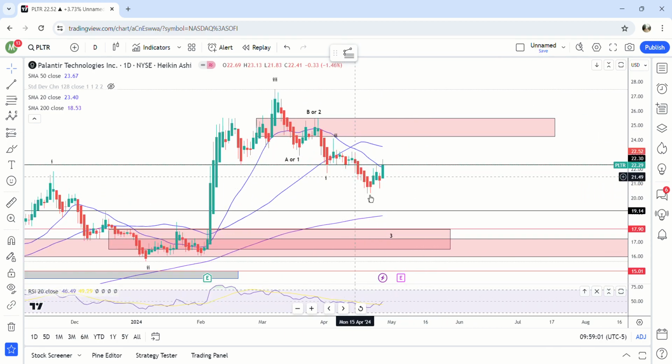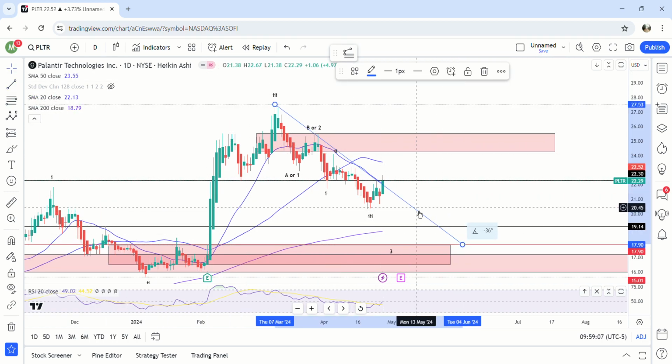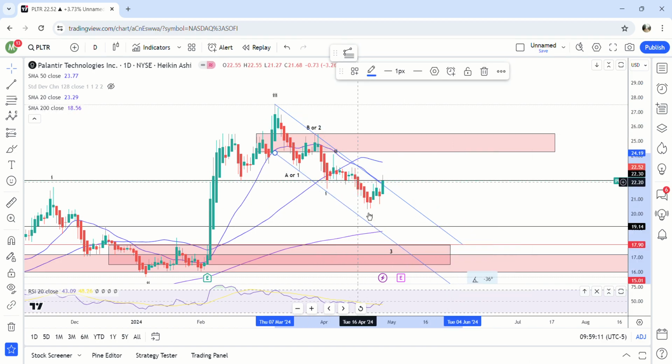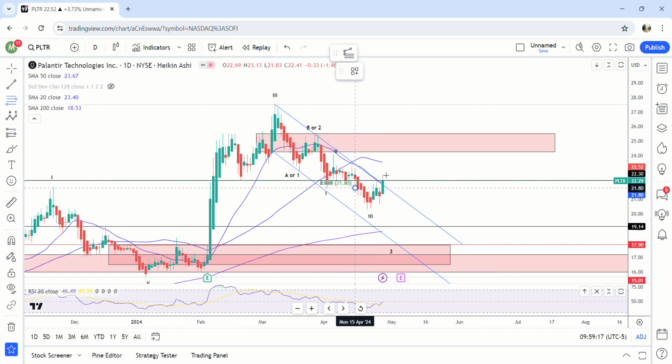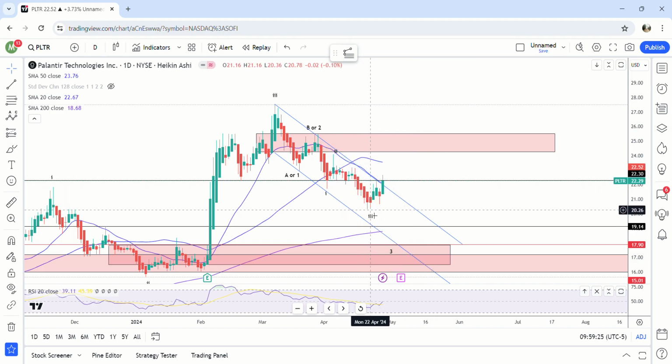I was looking for this to be the start of a third wave down. And I would have liked to have seen this break through here all the way down to like 19 bucks. Actually, I would have wanted to see 19.53 right here for a third wave, but instead we reversed from 20 all the way up here, and we came back into the first wave.